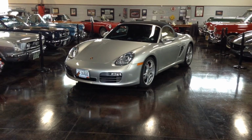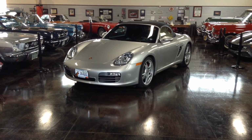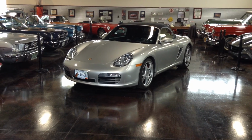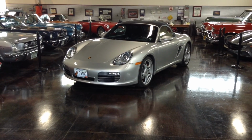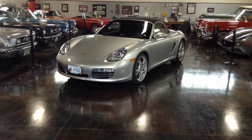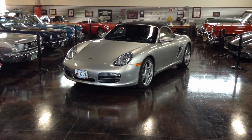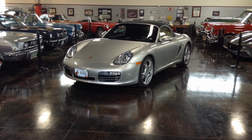We are looking at a 2006. This is the Porsche Boxster S. With the S, it does have the 6-speed manual transmission. And the engine, what do we got for the engine there, Max? That's a 3.2 liter, so kind of a bigger engine with 280 horsepower. A lot to get up and go for a little car like this.